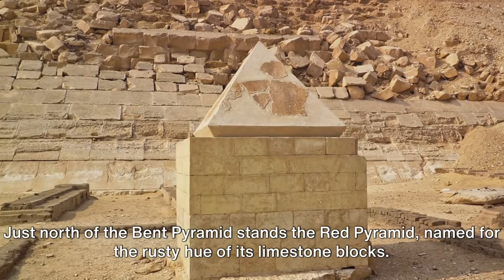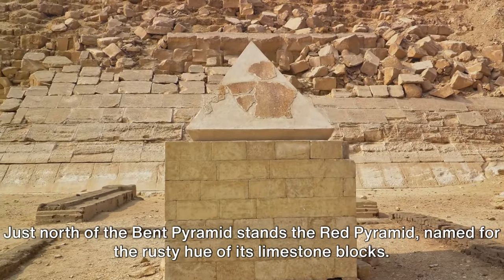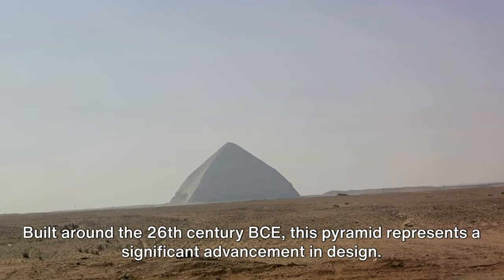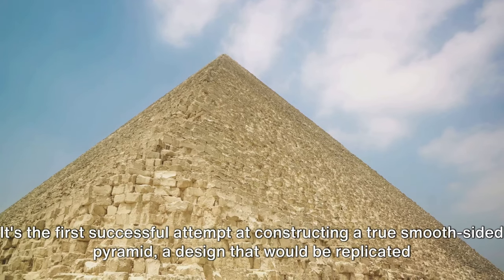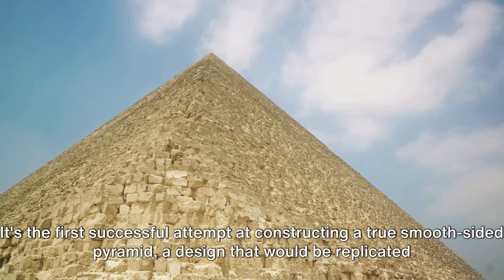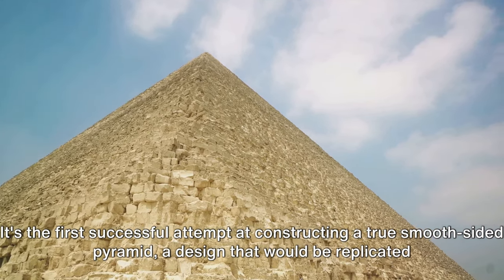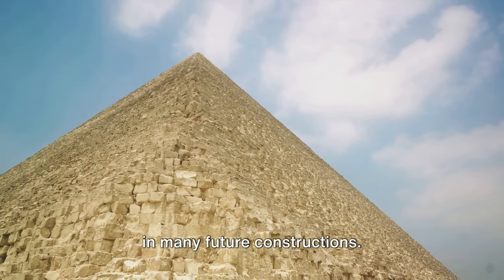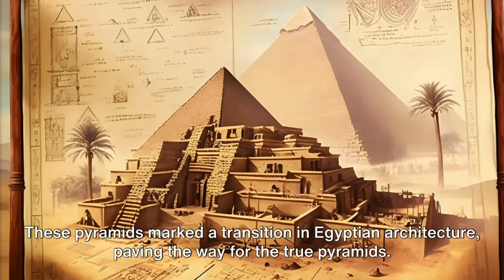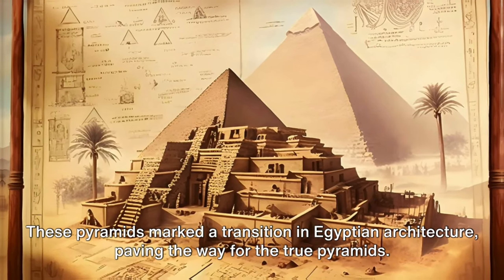Just north of the Bent Pyramid stands the Red Pyramid, named for the rusty hue of its limestone blocks. Built around the 26th century BCE, this pyramid represents a significant advancement in design. It's the first successful attempt at constructing a true smooth-sided pyramid, a design that would be replicated in many future constructions. These pyramids marked a transition in Egyptian architecture, paving the way for the true pyramids.